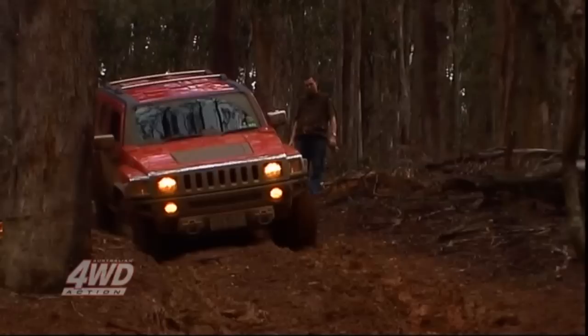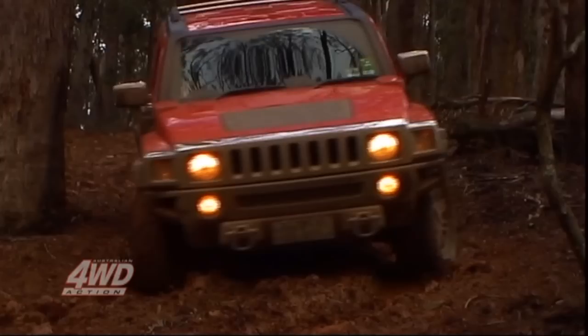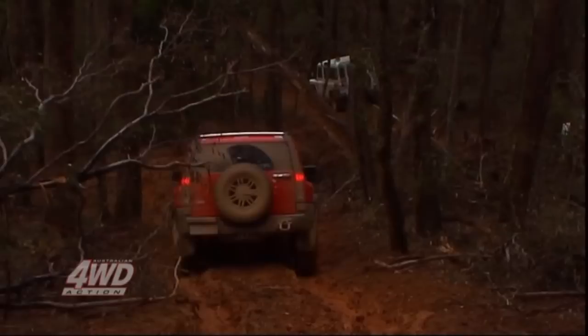Shortly after we'd run into Dennis, we took on one of the nastiest downhill drops I've ever seen. Now, Al had already made it down, and he was down there with Neil and Terry calling the shots, but I had to get the Hummer down, and by crikey, look at that. It was just slide all the way. There's no real technique involved in this. Follow the wheel ruts left by the big 78.